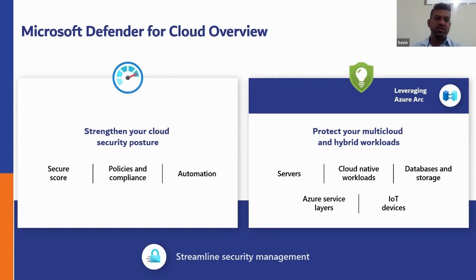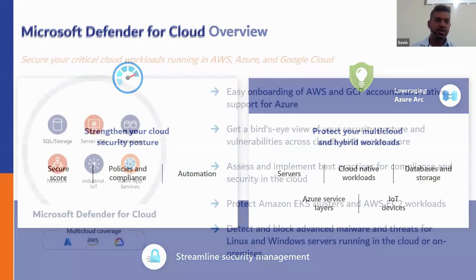Secondly are the policies and compliances that can be configured, and then the automation piece. On the cloud workload protection, we are talking about another product which tightly integrates with Defender for Cloud, which is called Azure Arc. And Azure Arc is available not just for the infrastructure piece, but also for data services. So we're going to cover a little bit on the Azure Arc and primarily on the Microsoft Defender for Cloud in the slides to come.